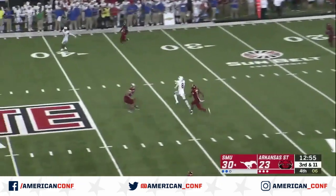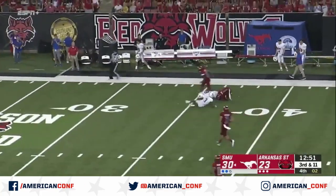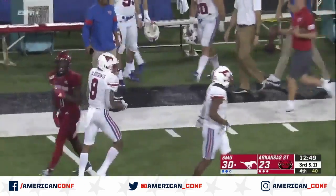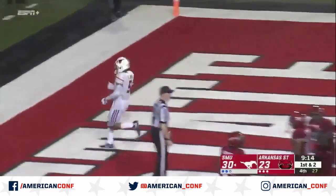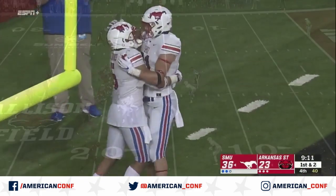Duchel down the middle. Catch is made by Robertson, and he's finally brought down at the 40-yard line. Hit him in stride. Yes. What a throw. They are playing fast right now. There's Jones, the right missed side. Tackle, touchdown, SMU. Arkansas State did not have any defenders from.